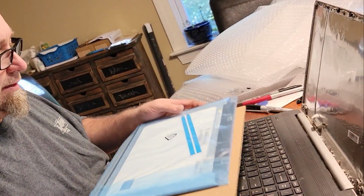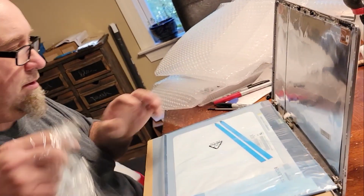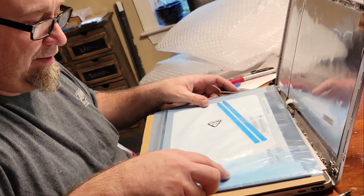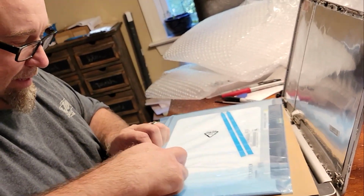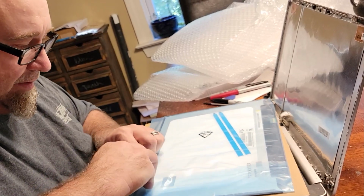I guess I'm really lazy. I guess I just have a lot going on. Yeah, you just have a lot going on. Until it got to the point where the pain of having half your screen black overpowered the pain of actually doing this.